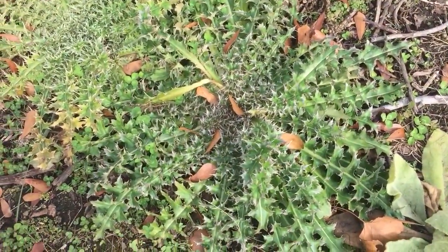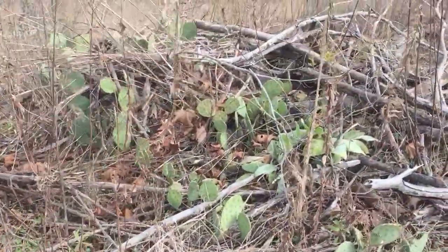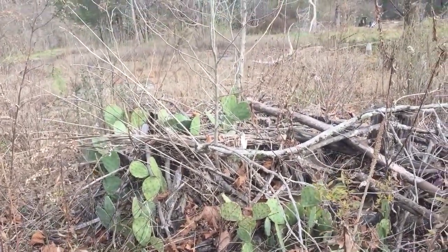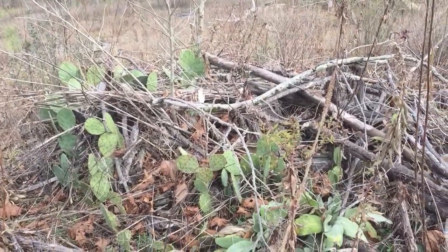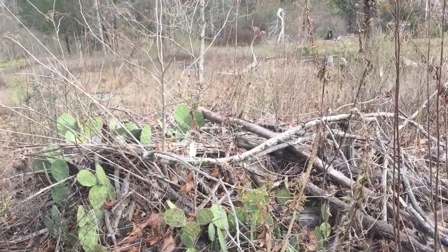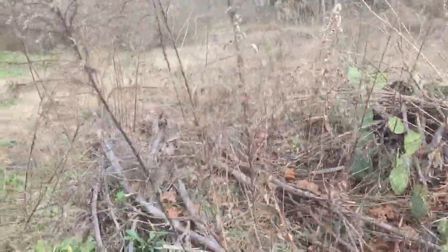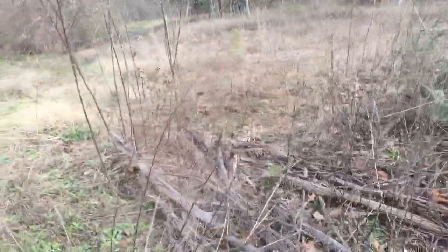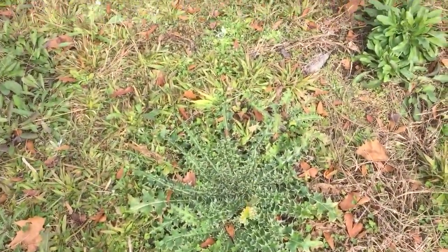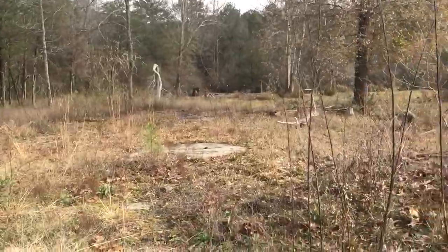All right, we got thistle. Lots of thistle. And that's the jackpot right there. Look at all that cactus. Look at all that prickly pear cactus growing in through there. That is the jackpot. So just this little area here, you could stay here for a little bit if you needed a place to stay in a survival situation. Man, that thistle's everywhere. Tons of it through here. Awesome. Yes, wouldn't be a bad place.